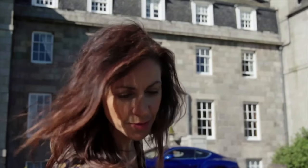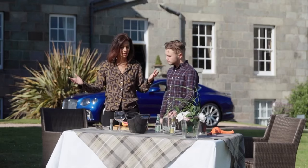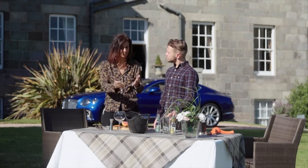So what's special about this one? This one here is a Still River uncut gin at 77%. 77% proof? 77%. We just thought it was so good when it came off the still at 77%, then why change it? Well, I'm here for my ultimate gin and tonic, so make me one please.